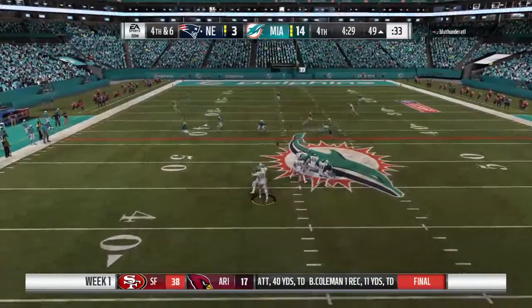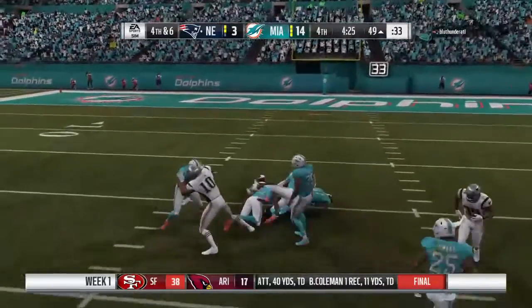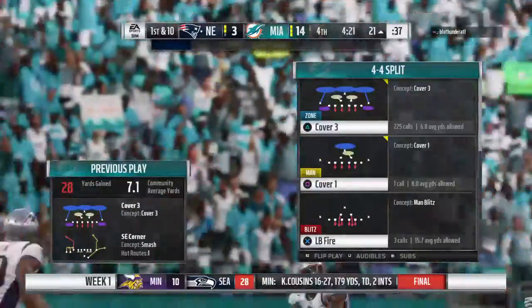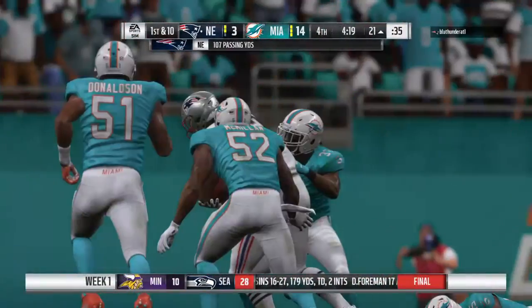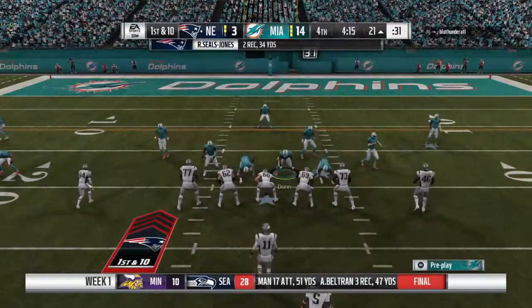He's back to throw, and he finds Seals Jones, complete. He'll get this one down near the 20-yard line, just shy of the 20. The time to pull out the stops is now, and they convert there on 4th down.